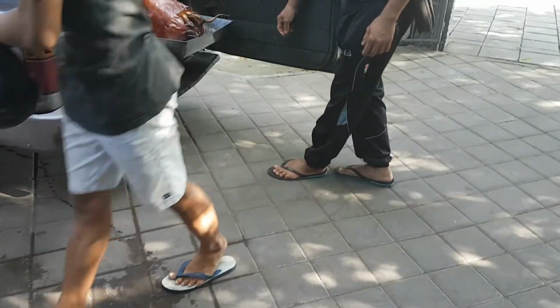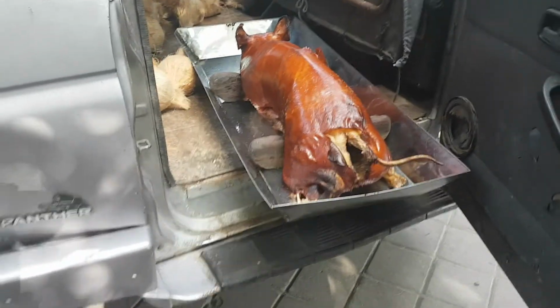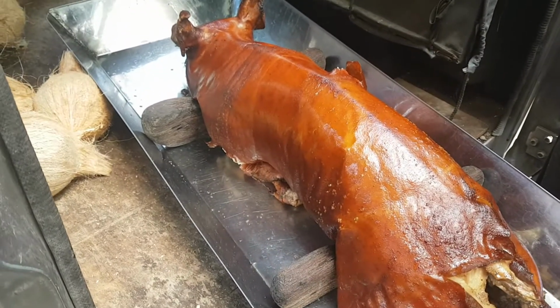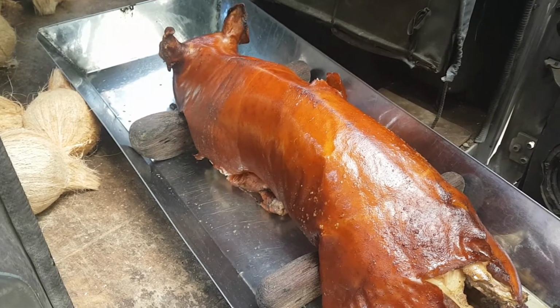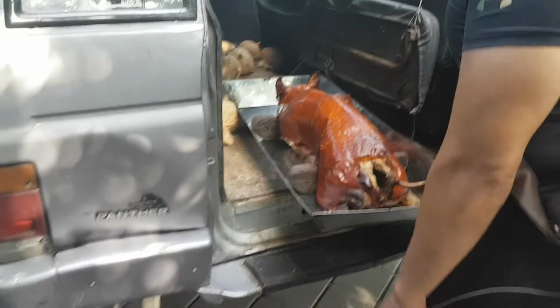Okay, so the suckling pig comes from another distributor. Got a nice one coming in here now, and it's still hot. There's steam coming off it now, and already what they'll do is they'll break this up and then start selling it. So here's the chef.